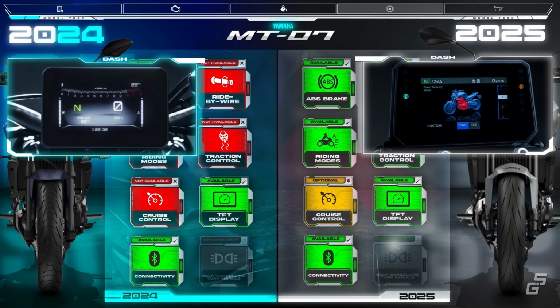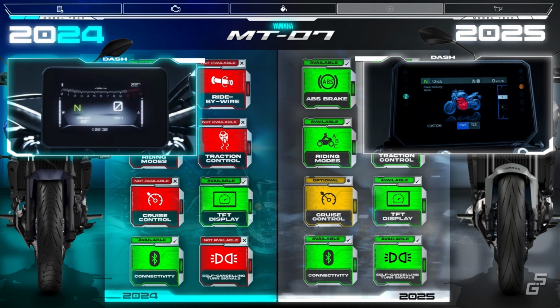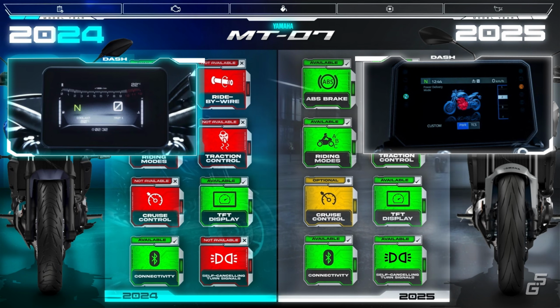Yamaha has also added turn signals with a one-touch lane change system, giving 3 flashes with a light press and self-canceling after 15 seconds or 150 yards. Additionally, it now includes an emergency stop signaling system that flashes the hazard lights during hard braking.